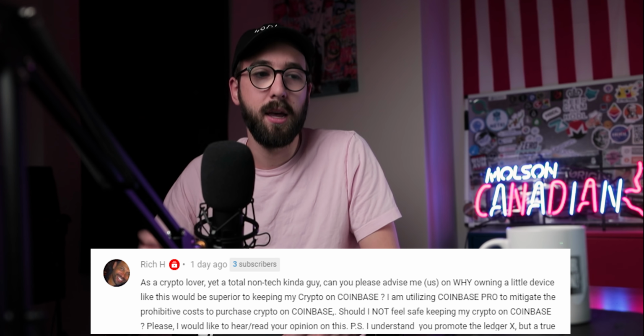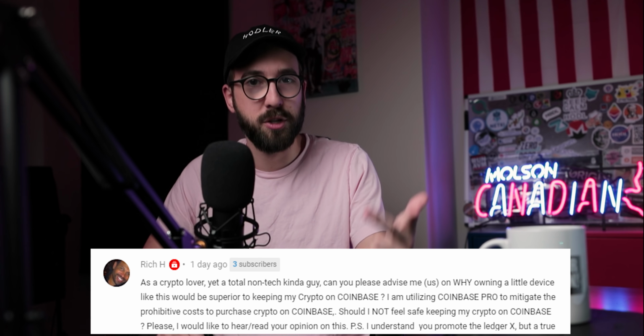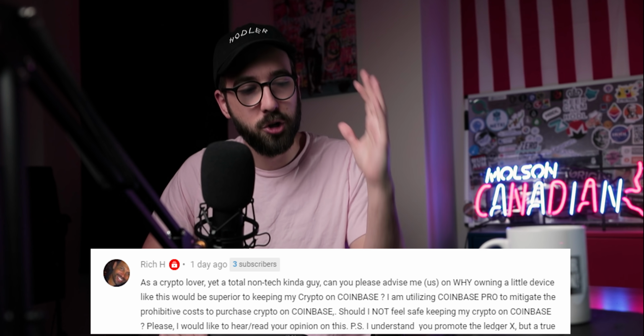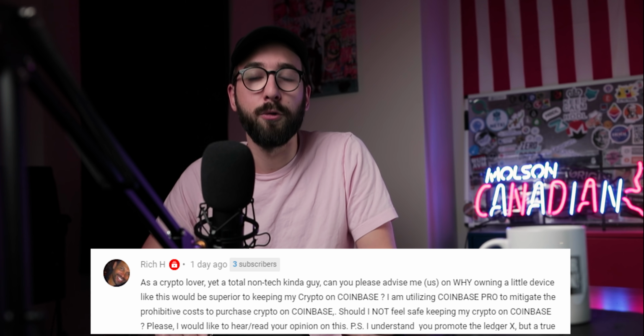And so that's why I say move it to a wallet like a hardware wallet, like a Nano X, a Nano S, a Trezor Model T, a SafePal, a BC Vault. There are so many options. It's worth every penny because it gives you control over what you have.